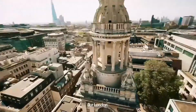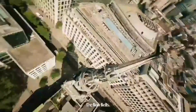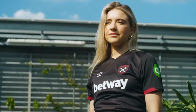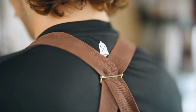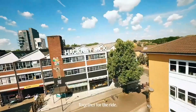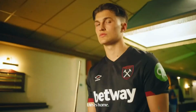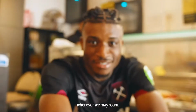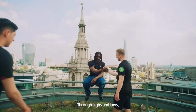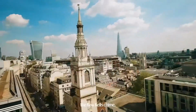Our London, real London, nobody stays a stranger. The Bow Bells, our London calling. More than just a place, the Cockney cool heard far and wide. Graft and dedication, together for the ride. Born here, raised or made here, this is home. Our differences unite us, wherever we may roam. Our spirit strong, our pride runs deep. In our London, it's our dreams we keep. Through highs and lows, we rise and shine. Beyond these streets, the Bow Bells chime.